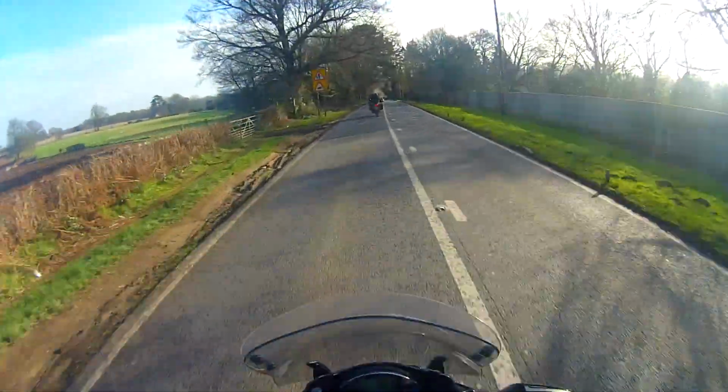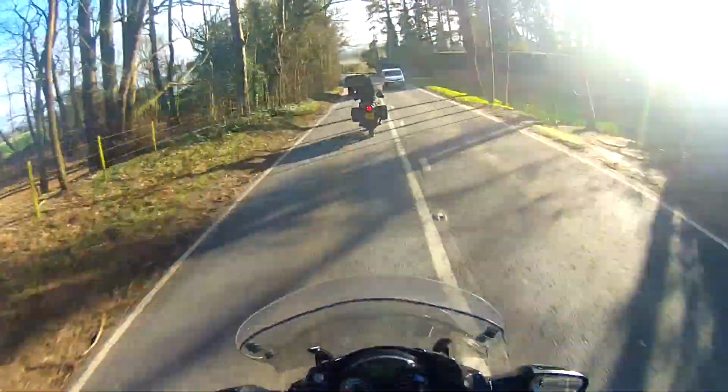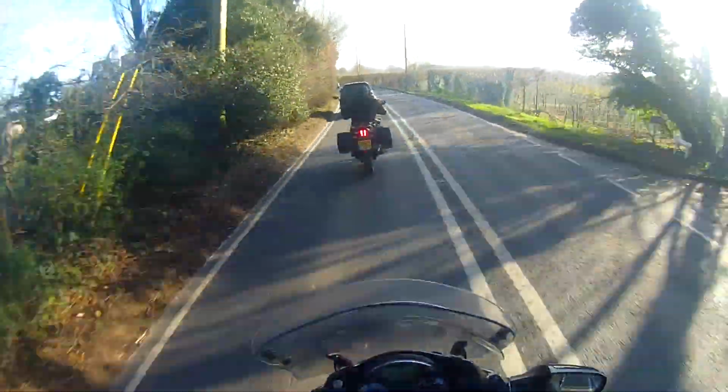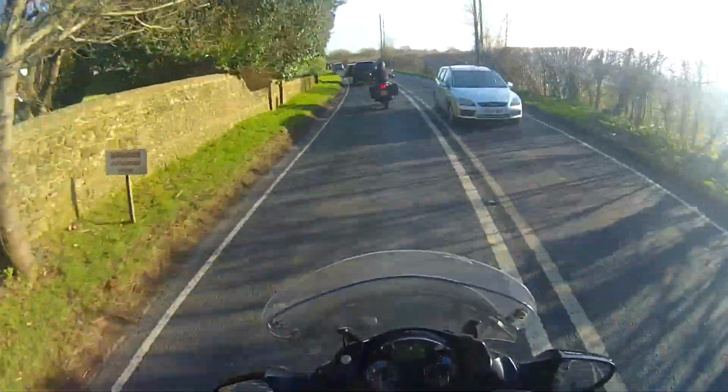Solid white line system, so no overtaking at this point. They've got warning signs for horses and road narrows, danger, concealed exit sign there on the left. So I'll just hang back a little bit from these two. They've got no chance of overtaking at the moment. Again, danger, concealed drive.